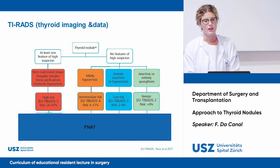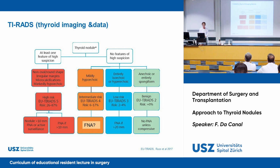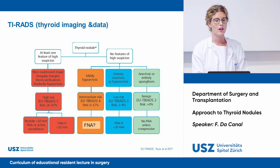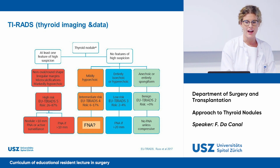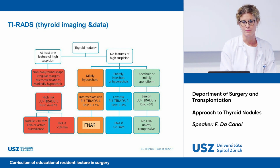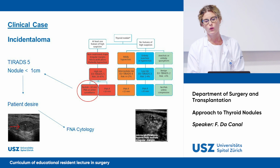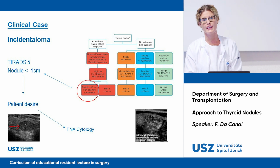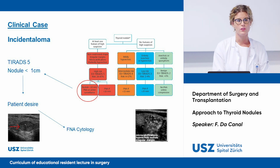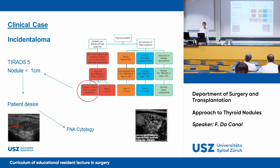So do we need a fine needle aspiration biopsy? We need it for low-risk nodules bigger than 2 centimeters, so TI-RADS 3 nodules. For sonographic intermediate-risk nodules bigger than 1.5 centimeters. And for TI-RADS 5, so high-risk nodules, any nodule bigger than 1 centimeter should be biopsied. For TI-RADS 5 nodules smaller than 1 centimeter, as in our clinical case, it suggests an FNA or active surveillance. Well, in our clinical case, we had a young patient, 28 years old, with a nodule with high-risk features for malignancy. And she really wanted to have a diagnosis, so we just went for an FNA cytology.